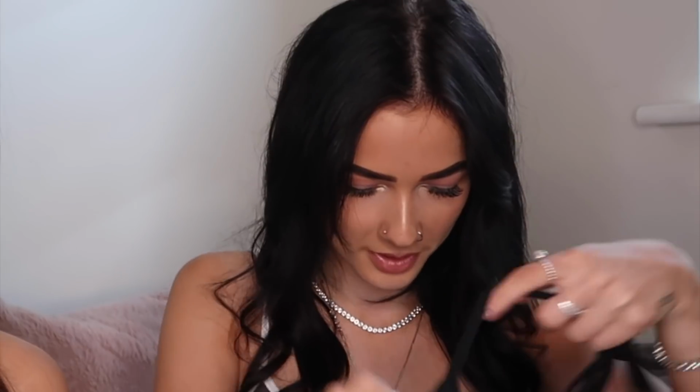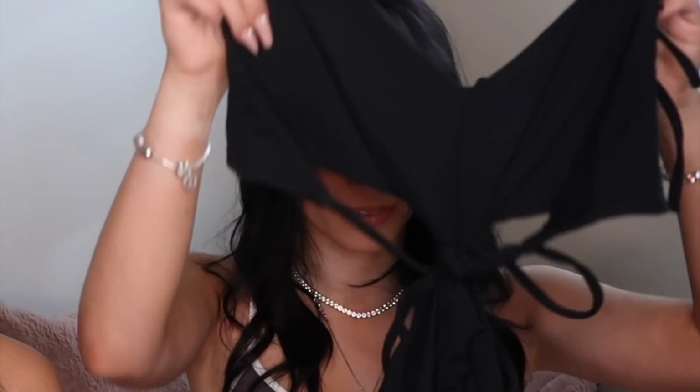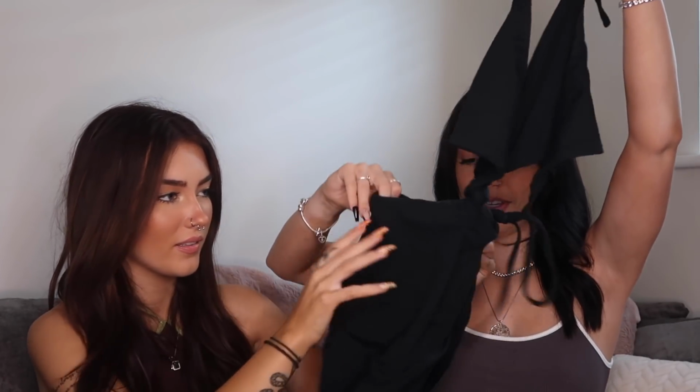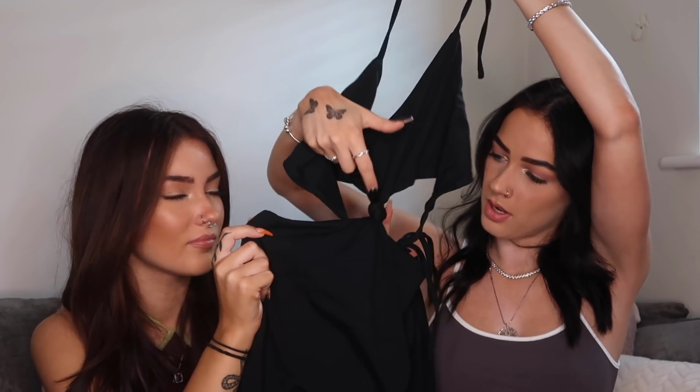Moving on. I also got a very nice dress from there, if I knew how to hold it up. It's kind of hard to see until I try it on, but we get the gist. It kind of looks like a two-piece, but it's not. It's joined here with a little knot, and then at the back it ties at the top. You'll see when it's on.